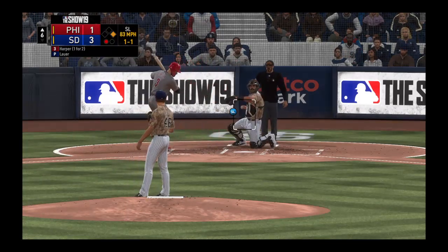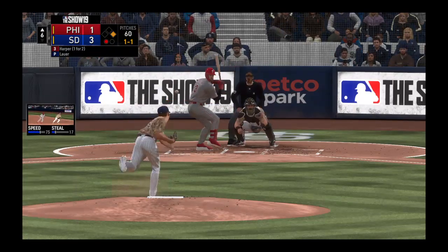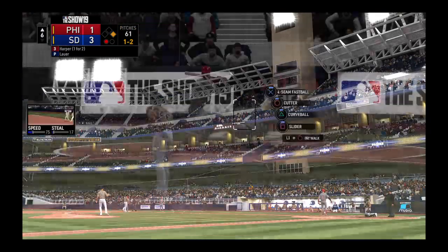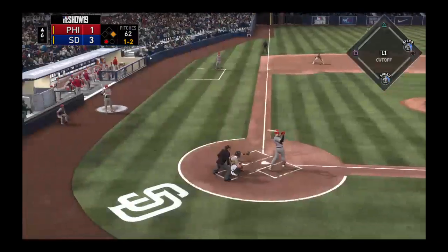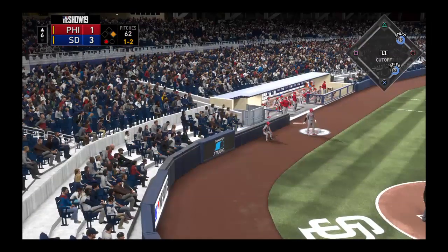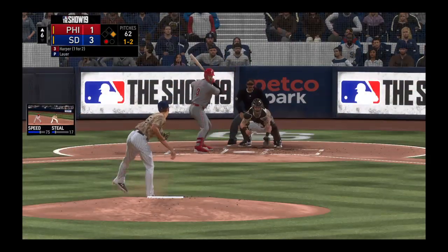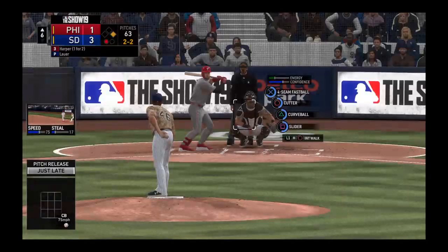Unable to find the zone with the slider. We're in the 6th inning here in a 3-1 ball game. And a check swing here as he couldn't help himself, and it's ruled strike 2. Fouled off. Set to deal on a ball and 2 strikes. Well outside with the curveball for a ball.